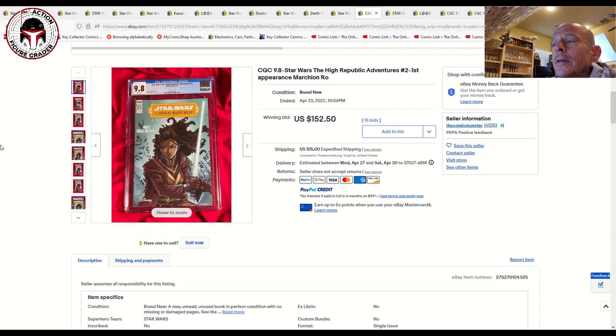Avar Kriss, Elzar Mann, and Stellan Gios. Those are kind of the big three Jedi that are apparently casting as children or young adults while they're still Padawan. And I really think that the High Republic series, you've got to give it a chance, because yes, some of the writing's not great, but the stories are, in my opinion, pretty engaging.